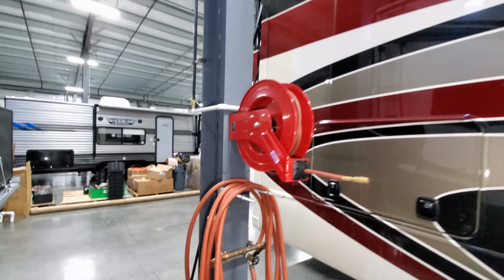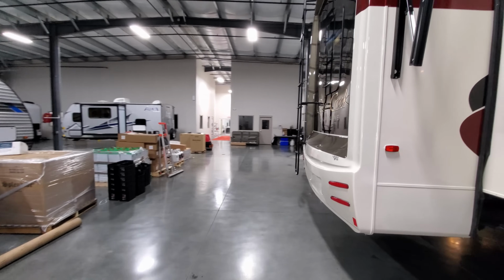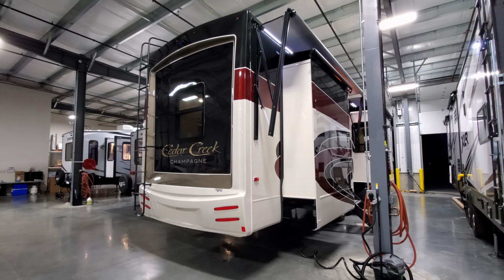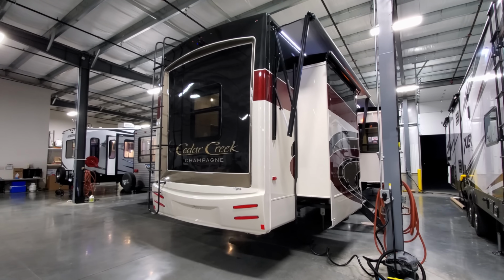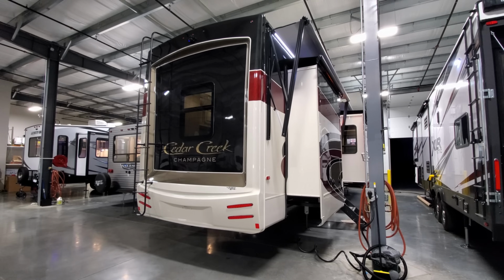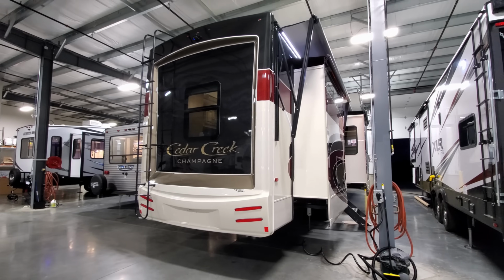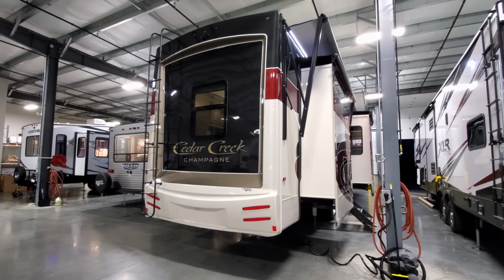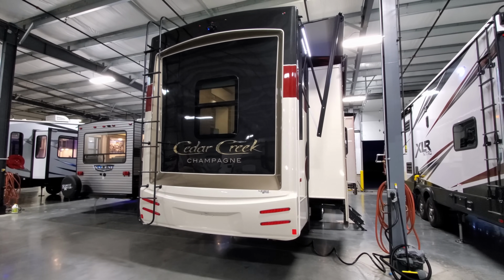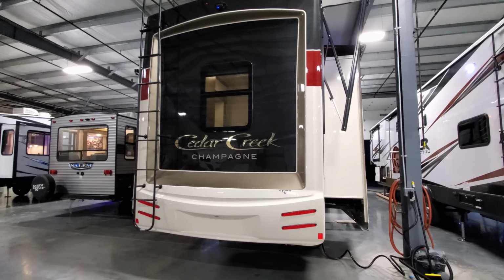Well, going on around to the back section here, one of the upgrades on the Champagne versus the traditional Hathaway version and Silverback version is the rear end of the coach. It has a fiberglass rear cap, which is no longer on the Hathaway or Silverback. Actually never was on the Silverback, but used to be on the Hathaway. So this is now an upgrade over the traditional Hathaway version, but really nice, and they even do a real beautiful paint job on this back section here when they do that optional paint job.